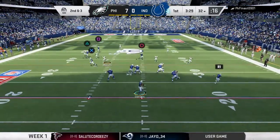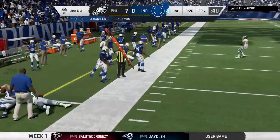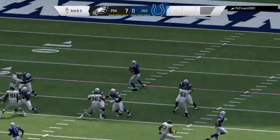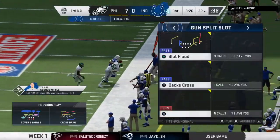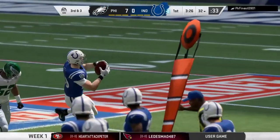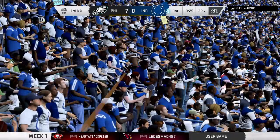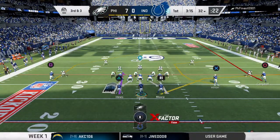To throw on second down, Daniels. This one into the hands of Kittle, the tight end. One thing you're hoping for when you run drag routes, you're able to hit a receiver in stride, and he can pick up a lot of yardage after the catch. But in this situation, the defense was effective, able to stop him before he could get a good head of steam going.